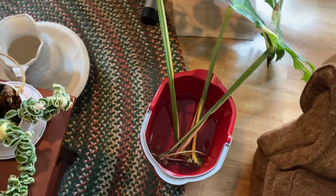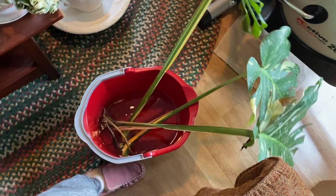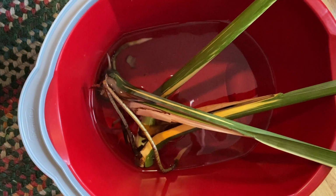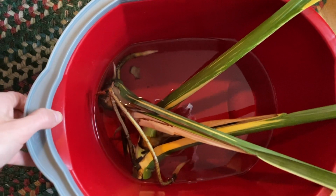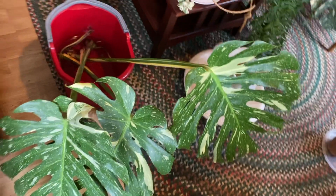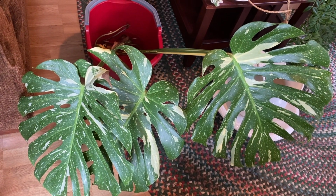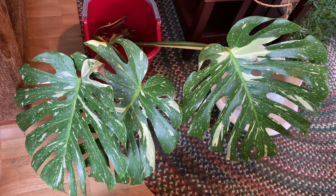And guys, I actually decided to propagate my Monstera Thai constellation. So I just have them in this bucket, and you can see the roots are growing. The aerial roots are growing new roots, and let me show you. So that's the leaves. They look so cute. So I'm gonna have 2 new plants by the time the roots grow.